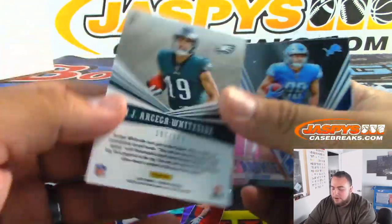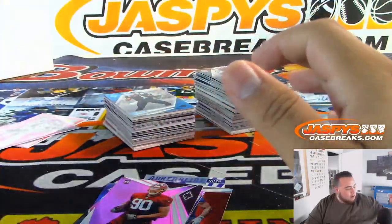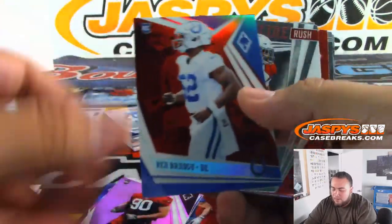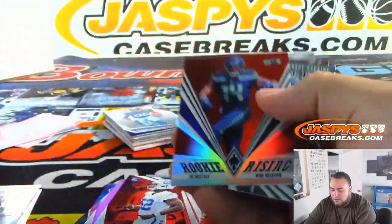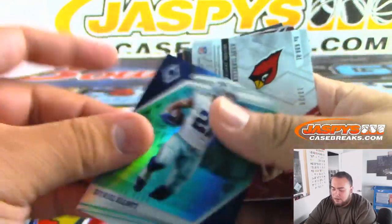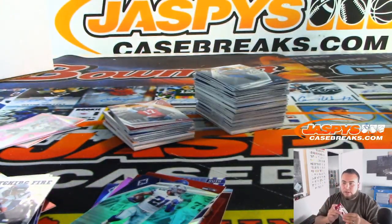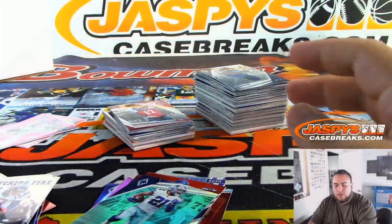Ingram. Catching fire. J.J. Arcega-Whiteside at 199. Montez Sweat to 199. Colts to 299. Rising rookie. D.K. Metcalf to 299. Zeke Elliott to 25 and Andy Isabella for the Cardinals. Double jersey. Double patch and auto. They go Cardinals. Out of 20, going to Sean.